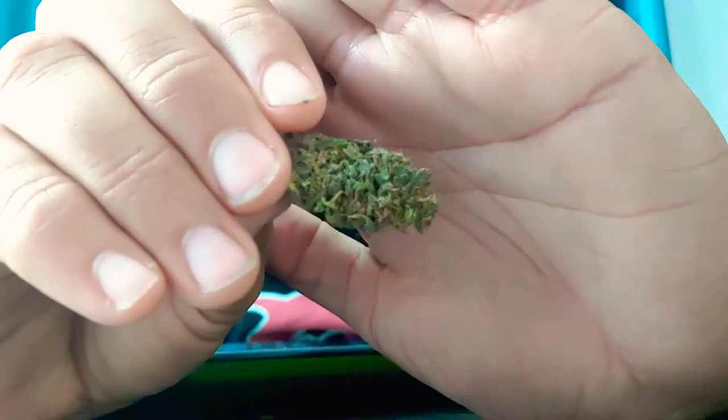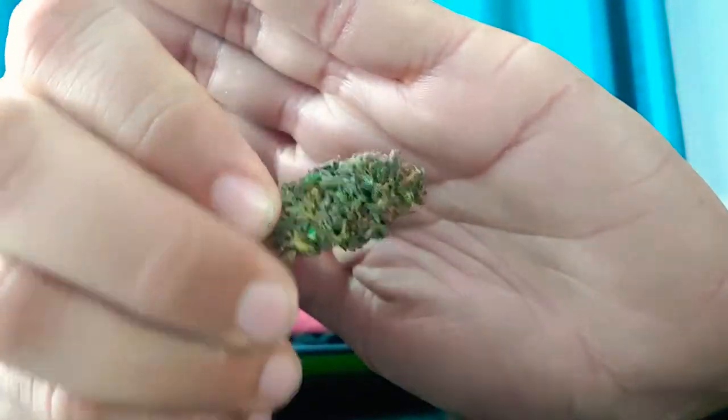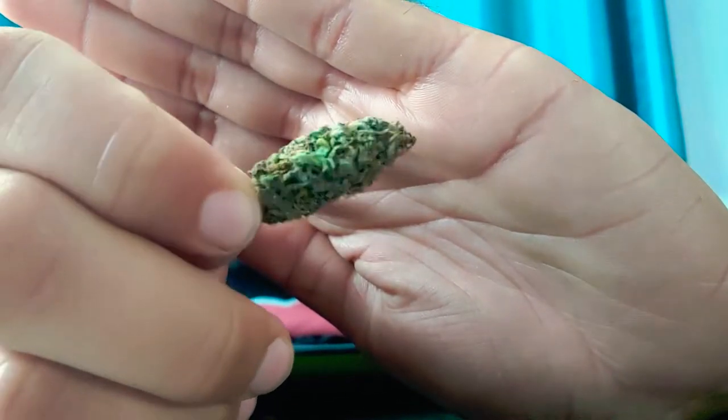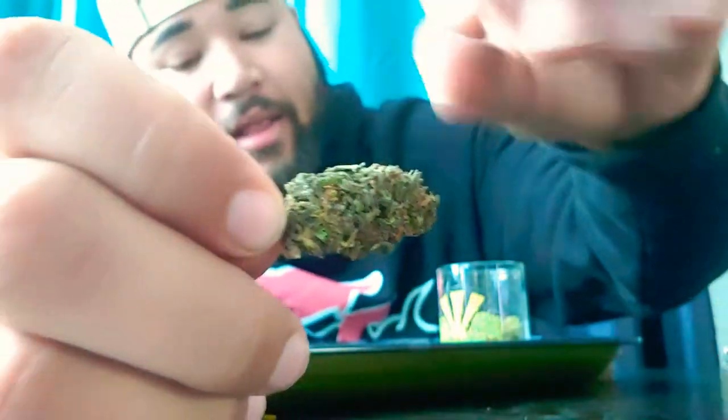Now, take a look at this guy. See, this is just a little darker, but look at it. It is nice. That is a beautiful nug. Beautiful. It's really nice. I like that. Again, big ups to Jordan and the whole Tweedle Farms family for hooking me up.